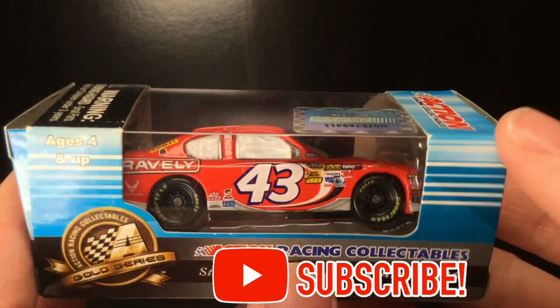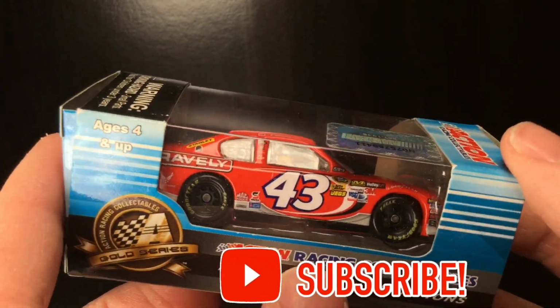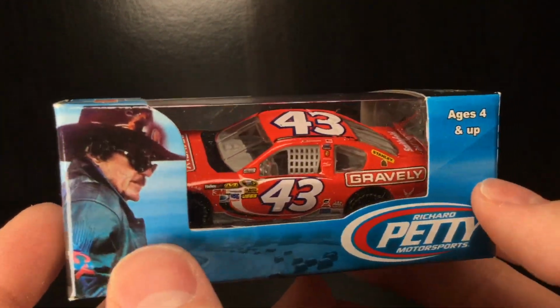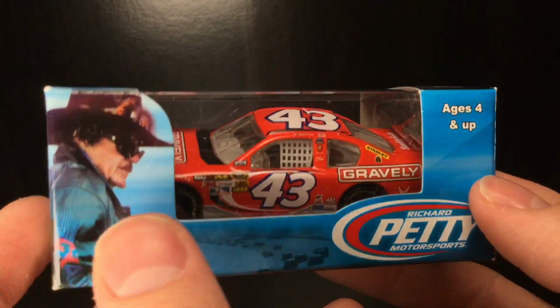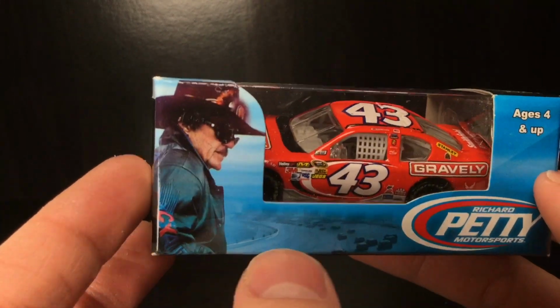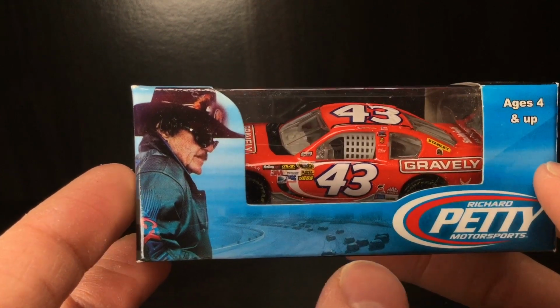Anyway, so this is his Gravely 2012 Ford Fusion. Yeah, this is an alternate paint scheme for the RPM team, Richard Petty Motorsports, and check out this box design. This is so freaking cool. So you got Petty right here, looking all epic with his leather jacket and his beautiful hat, just looking down with those shades at the racetrack.